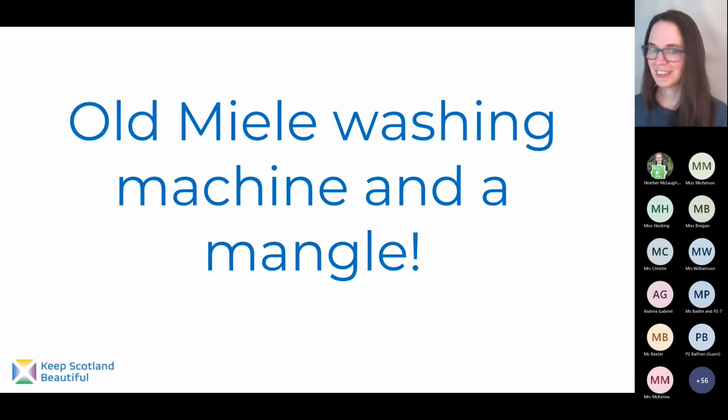And Miss Hamill is right. It is a very old washing machine. And it's actually a Miele brand, which is a brand we still have now, except they look a lot different now. And the thing at the top is called a mangle. Does anyone know what a mangle was used for? I wonder if you can guess. If the bottom tub thing is for washing clothes, what do you think the mangle was used for?